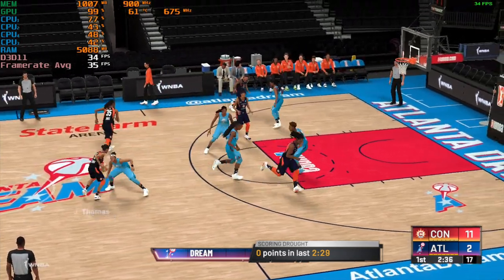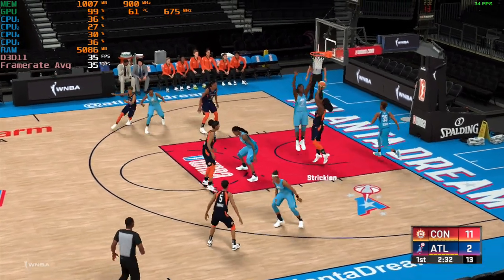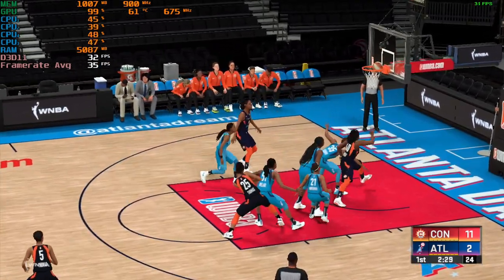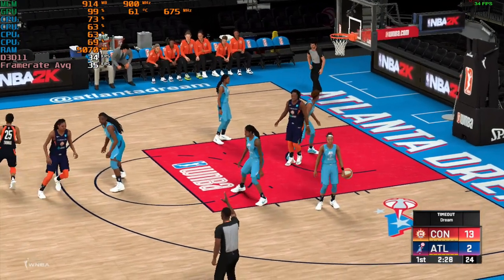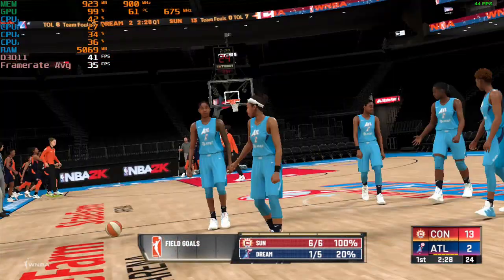And for the Sun, you add up everything they have, and it equals a scary offense. And this team can just run you off the floor when their shots are falling. Very unselfish amongst each other. Timeout. And hard to game plan against. As a group, they can get scores against any defense in this league.